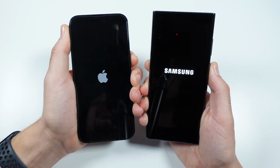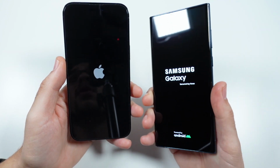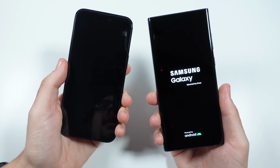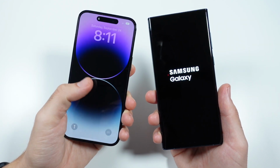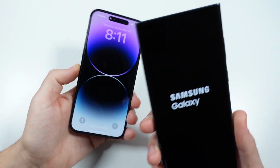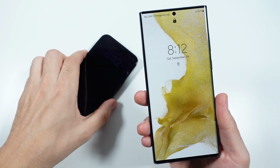Now, the Samsung Galaxy S22 Ultra did launch earlier this year, so it's going up against the latest and greatest iPhone 14 Pro Max with its A16 Bionic. This one over here has the Snapdragon 8 Gen 1, not the newest one that came in the Z Fold 4, but slightly before it. And the iPhone 14 Pro Max with its dynamic island says, "Sit down, Samsung. This time it's going to me."